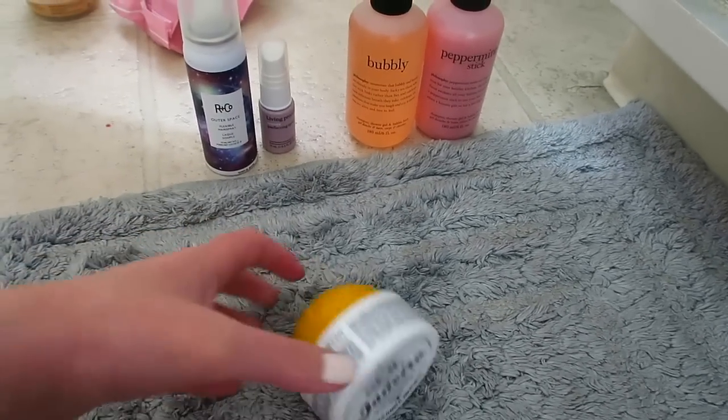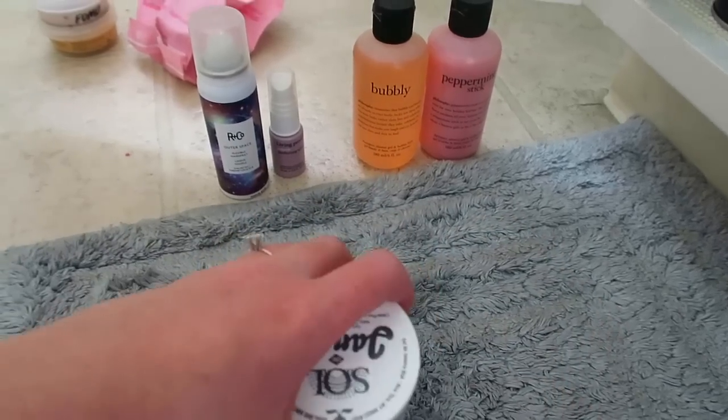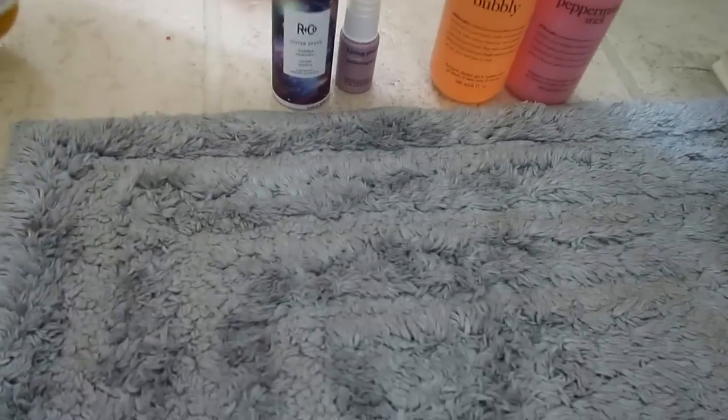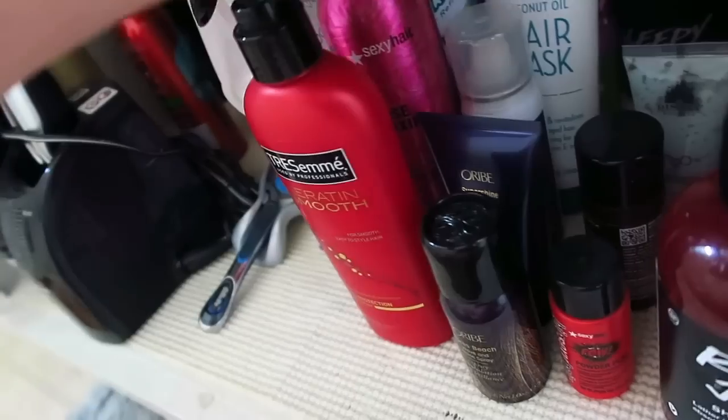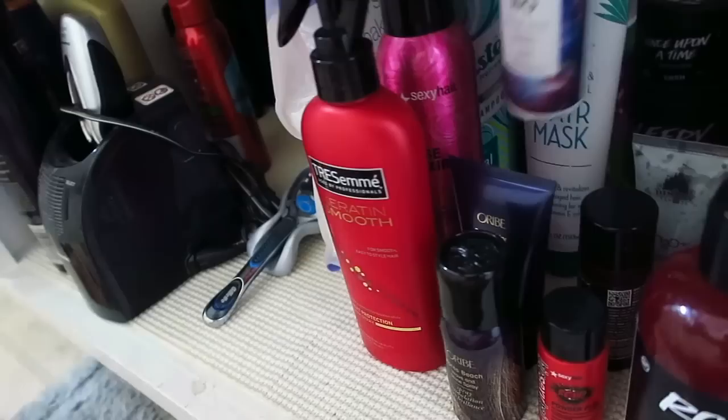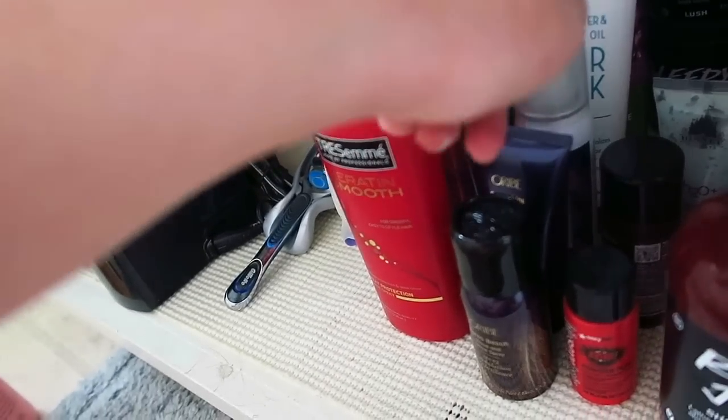So I'm gonna give this to my sister or something and maybe she'll like it better, but you didn't like the scent either, babe. You told me the other day I smelled funky. Oh no, wait, I wasn't gonna get rid of this. Okay, we're putting that back in. My bad. That was the R & Co hairspray, which when I first got, I thought it was dry shampoo, so I sprayed a bunch of hairspray in my roots, and that was rough. But I want to try it as an actual hairspray.